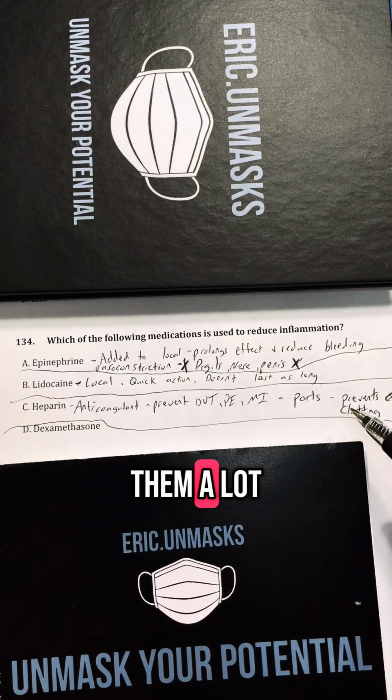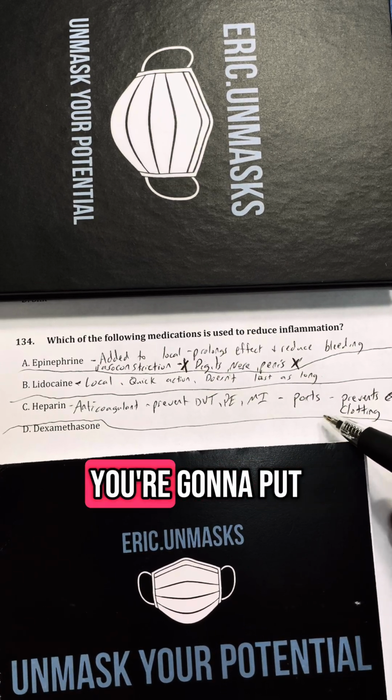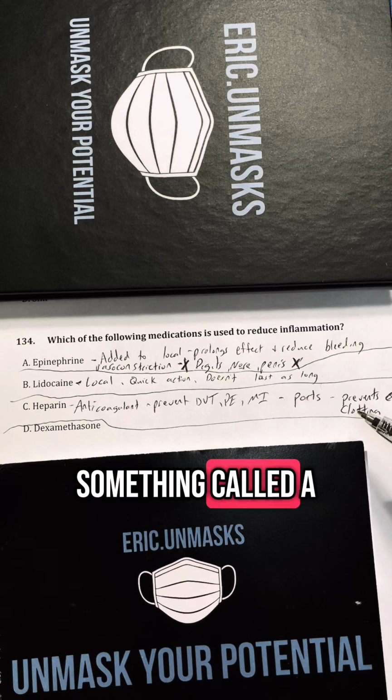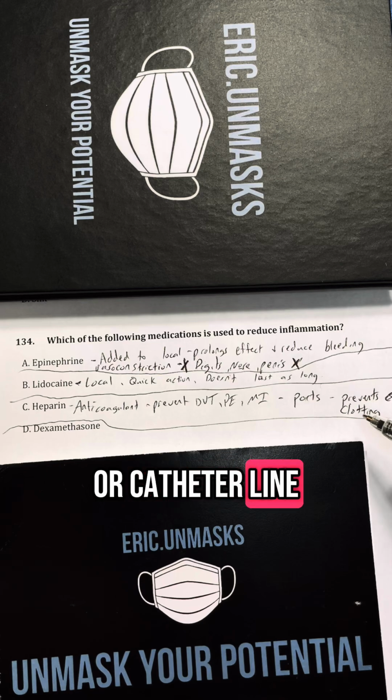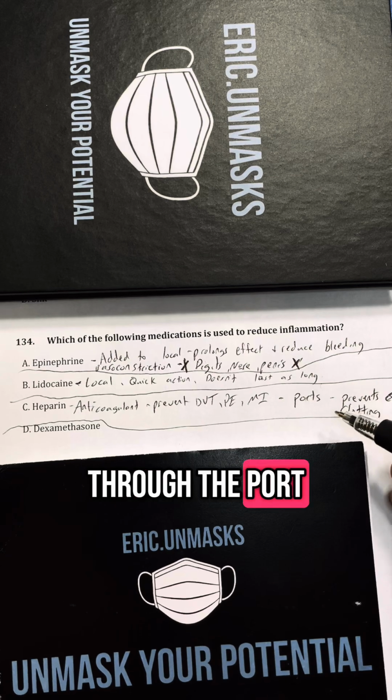supply. You're going to use them a lot in surgery in your ports, in your portacath, your dialysis catheter. You're going to put it in there to prevent the actual port from clotting up. You're going to do something called heparin lock, which kind of flushes it in the IV or catheter line and keeps it from clotting and preventing the flow of whatever it is you're trying to put through the port.